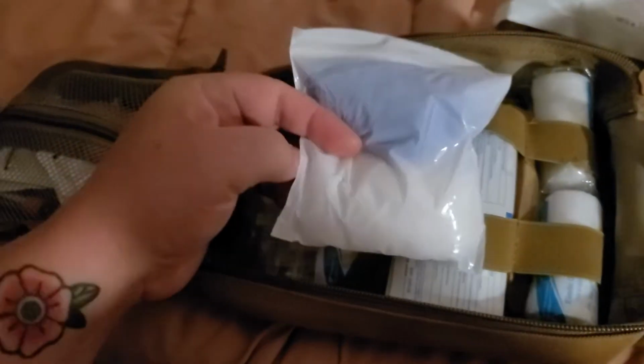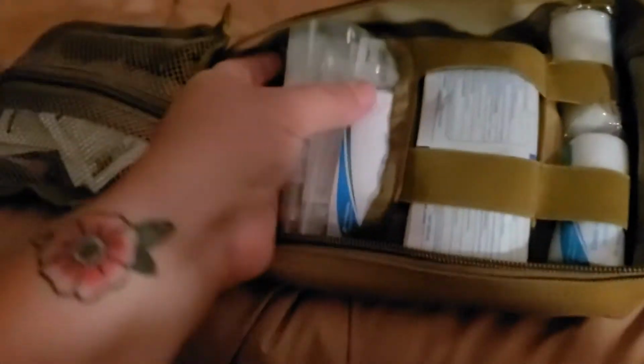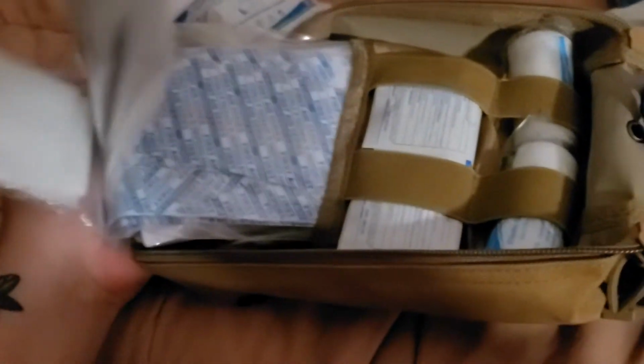So you'll have the gloves. I have 2 different sets of gloves in here for emergencies. And then in each of these bags, you're going to find all the other items that you're going to need.